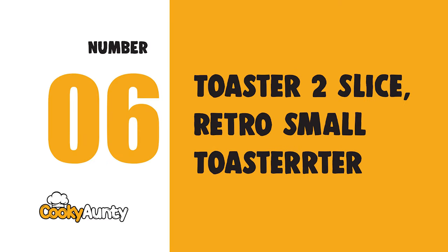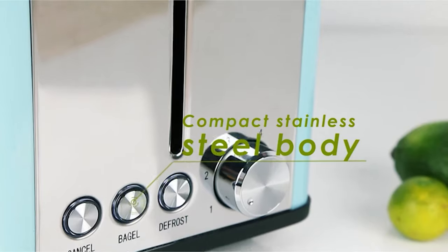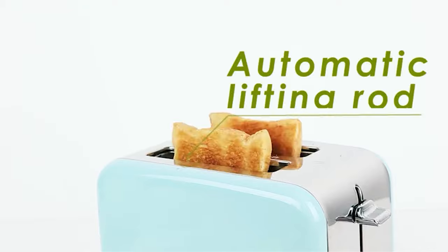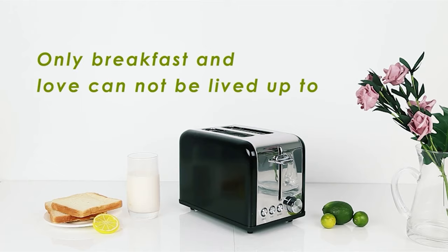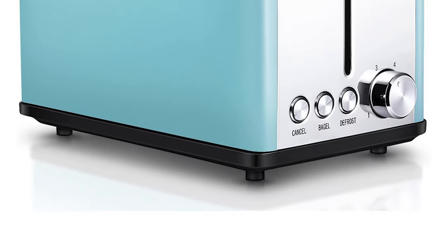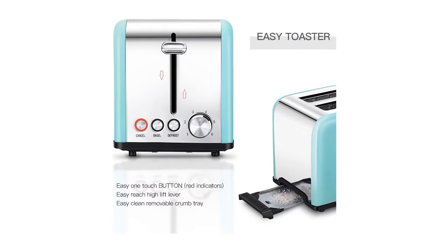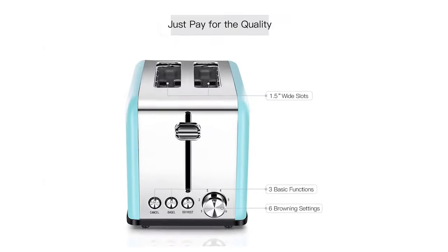Number 6. Toaster 2 Slice, Retro Small Toaster. Retro and compact stainless steel two-slice toaster, with turquoise blue color, is not just a delight to the eye, but can fit your kitchen perfectly, less counter space needed. Beautiful, unique and practical. Automatic pop-up to avoid burning fingers. Two slots 1.5" wide, enough for bagels, thick bread, time controllable, shade controllable.